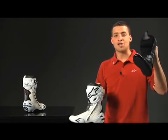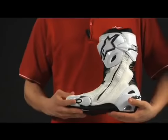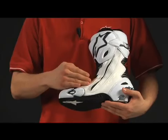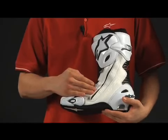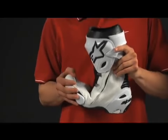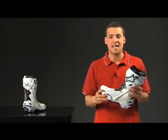This inner boot structure works in unison with the aerodynamic outer structure. The Supertech R's outer boot is primarily constructed with a durable technical microfiber material, giving both excellent abrasion resistance and durability, as well as being very light in weight and great flexibility. The positioning of these protectors is specifically designed to complement the function and protection offered by the inner boot structure, allowing natural movement and complete safety coverage.